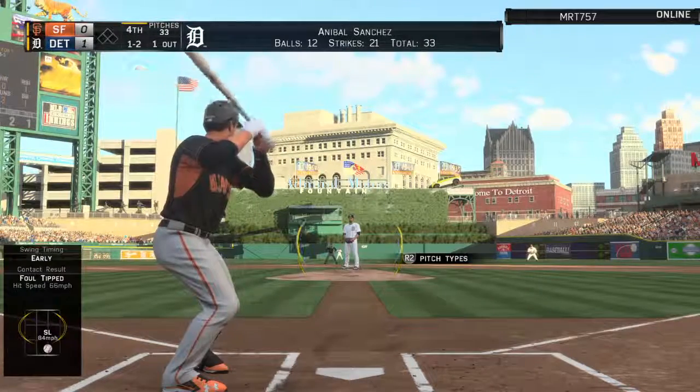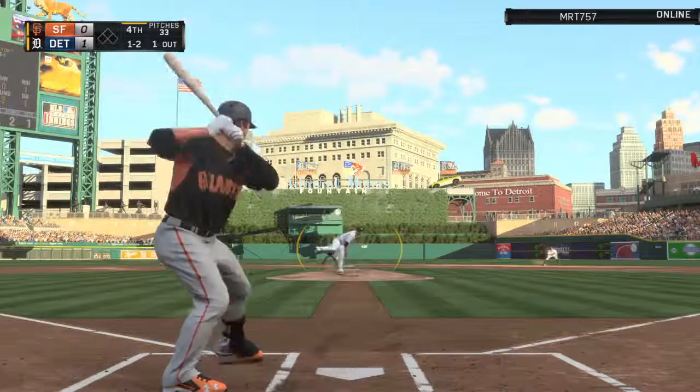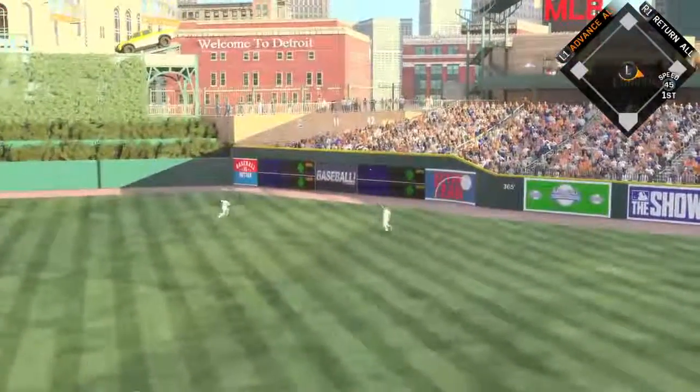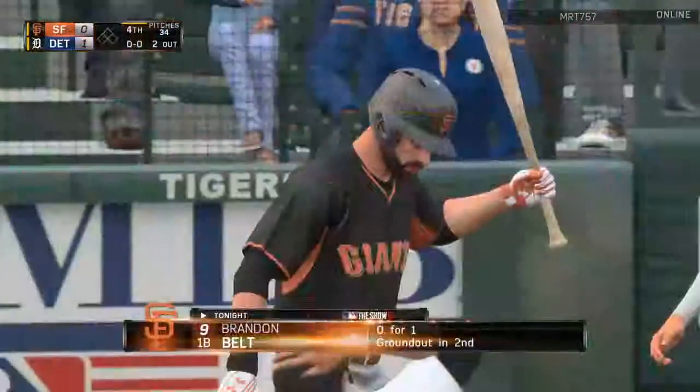Tap fouled at home plate. Sanchez into his motion. 1-2 on its way. Pitch swung on and hit in the air. And he will make the play out there, and there are two away now.